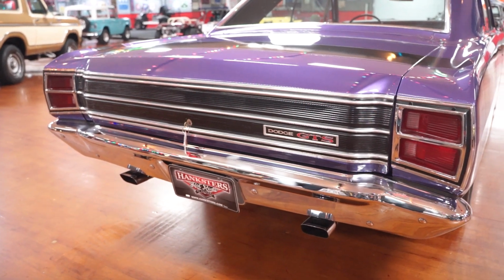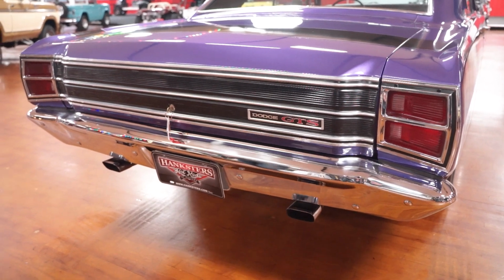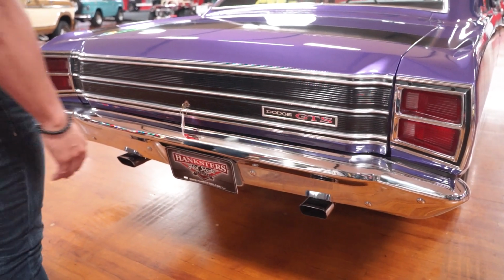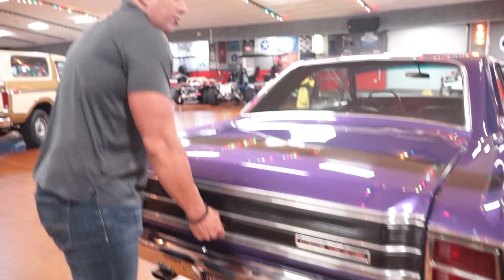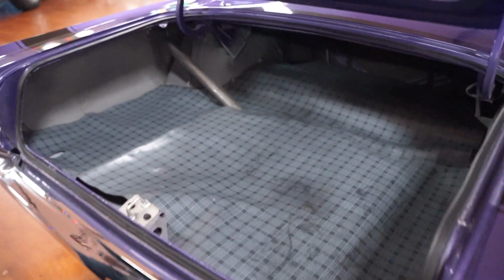I don't have any documentation on this car, when the motor was rebuilt, when the tranny was rebuilt, anything like that. Anything we do have on our vehicles like that, we try to present to you guys in the video presentation so that you are aware of it.